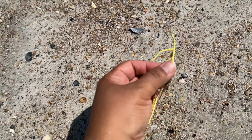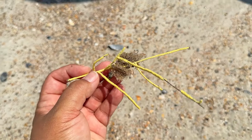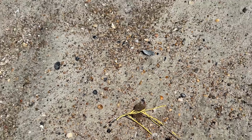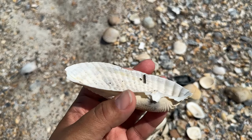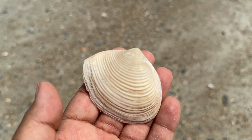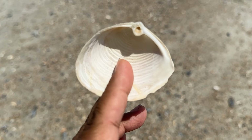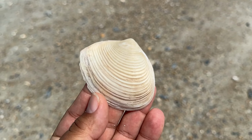Let's check out this sea whip. They do come in a lot of different colors. They have purple and red and orange and yellow like this one. Yay! A whole angel wing. Okay, I will take it. The first angel wing find. And a channeled duck clam, also known as a sailor's ear.